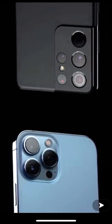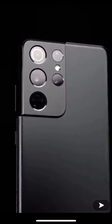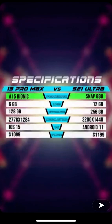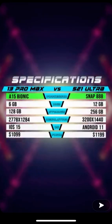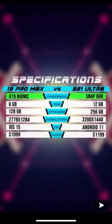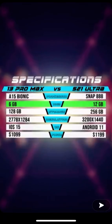iPhone 13 Pro Max going head-to-head with its biggest competitor in the Galaxy S21 Ultra. Taking a look at the spec sheets, both phones are packing a punch. The iPhone is powered by the all-new A15 Bionic chip, which Apple claims is 50% faster than the leading competition, while the Galaxy doubles the iPhone's RAM at 12GB compared to just 6.